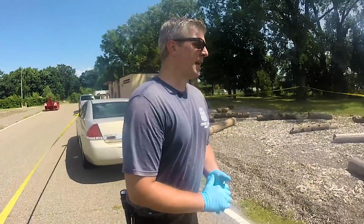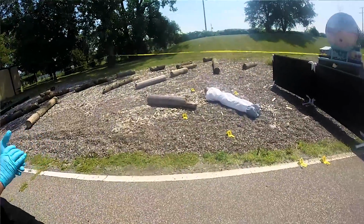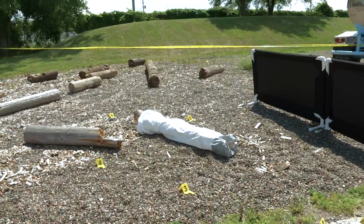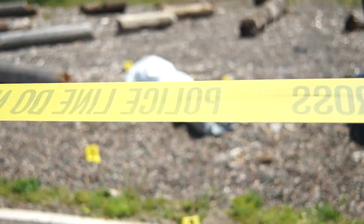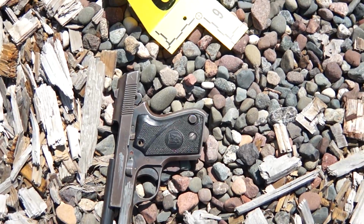Welcome, my name is Mark Ulrich and I'm a supervisor of forensic science within the MPD Crime Lab unit. What we have set up for you here today is a mock outdoor crime scene representing a victim of a gunshot wound who was found dead on arrival at the scene. What you see here represents a crime scene that has already been searched with evidence identified and marked out.